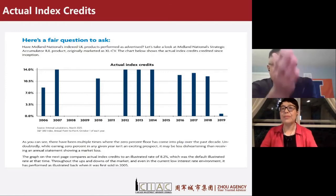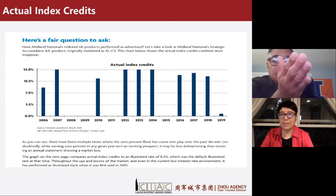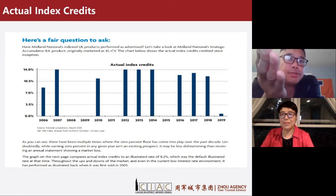A lot of people say, I got this illustration from a guy telling me what the potential credits are, but these are actual credits. Here you see the actual credits from the past. In 2008 and 2009, which were down years in the stock market, you returned zero. In 2012, 2013, 2014, you're hitting 14% returns in these targets.